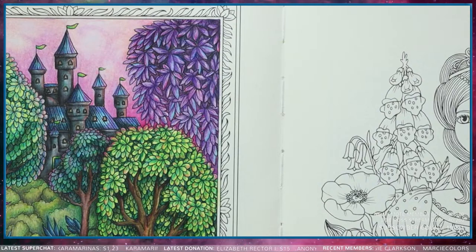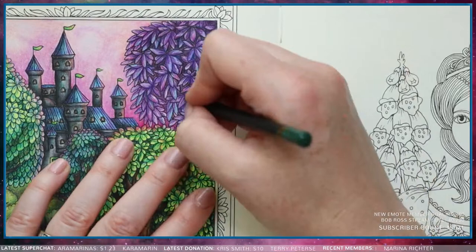Two feet. How long is your hair? Oh my goodness. All right. We're going to do basil now on a few of these leaves. Just kind of trying to mix up the texture a little bit. Different color leaves. Not everything's going to be the same.